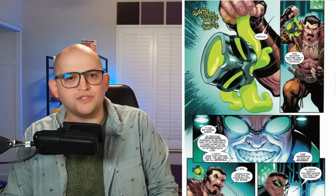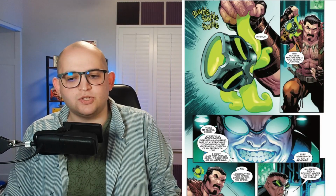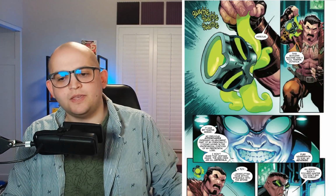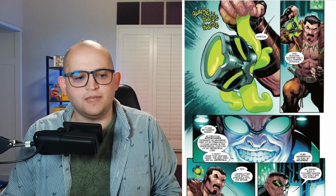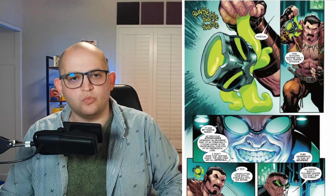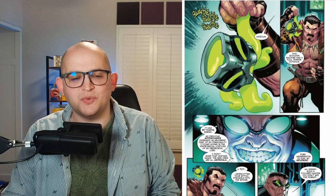Want to extend a big thank you to Adventures in Poor Taste for posting this preview of Amazing Spider-Man 28 so fast. And of course, I want to kick things off by getting into a little bit of the art from Ed McGuinness in the issue. Really appreciate what Ed McGuinness delivers to the Amazing Spider-Man 28.